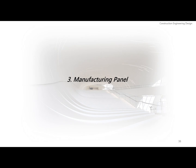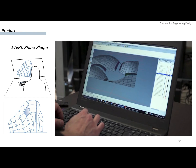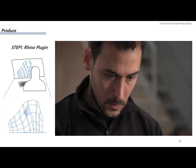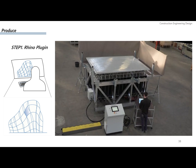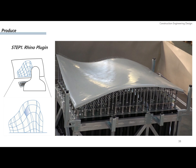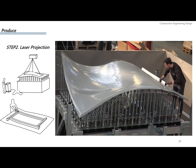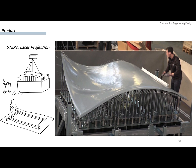Next will be manufacturing of the panels. The Heydar Aliyev Center used adaptive mold technology to produce each panel. This picture shows the whole process of this method consisting of 4 stages. The first stage is the Rhino plugin AdaptaTools, which is the application used for transferring panel shapes from CAD to the adaptive mold. With AdaptaTools, it is easy to select the panels of interest and verify the geometry for production. For the second step, the 3D laser projector shoots a continuous laser beam that spans the membrane surface.